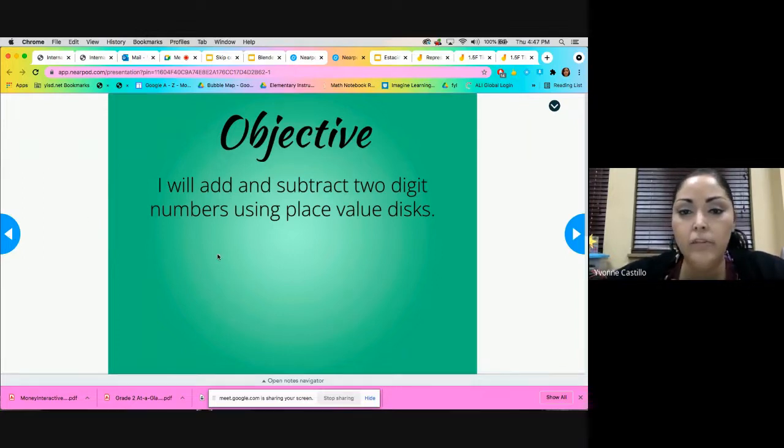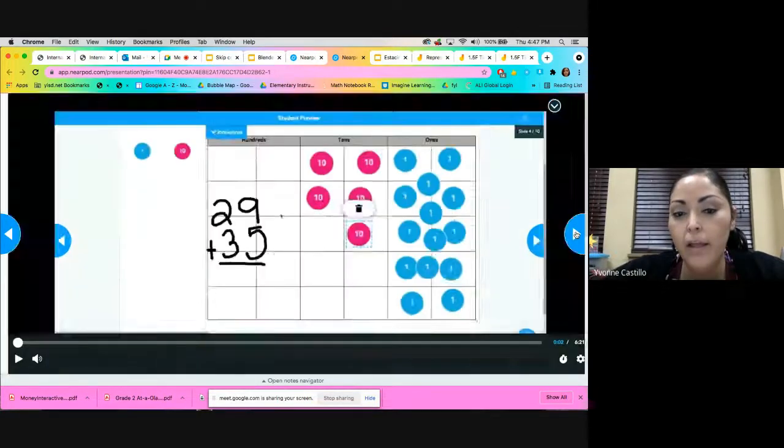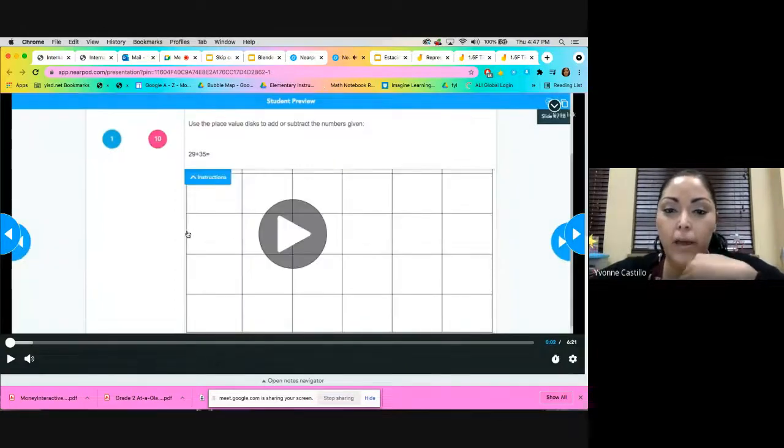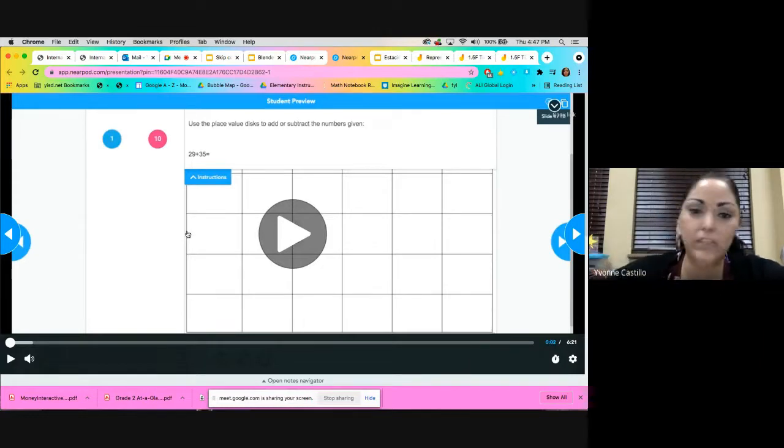It starts with the objective for the kids, so they know this is what I'm supposed to be doing, this is what I'm reviewing, learning about. Then there's a video. I was in charge of this tier, so I did a Screencastify video explaining to the kids what they're supposed to be doing so that they understand, because this is a tier 3 student. I can't just expect them to be able to do this. This is what they need help with. I'll just play a little bit of my video.